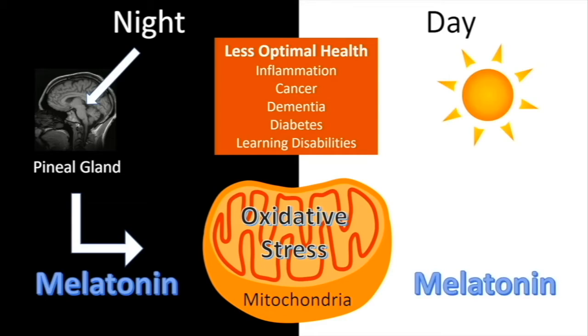Infrared radiation from the sun, which we'll talk about, actually goes into the mitochondria and is producing melatonin on site. This is what the science is now starting to discover, making it very interesting as to how much sunlight we are getting and what happens when we don't get enough sunlight.